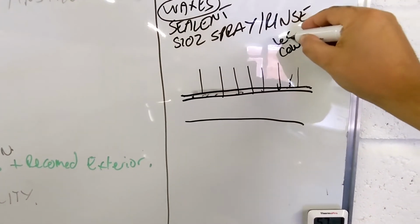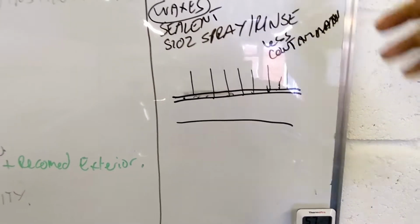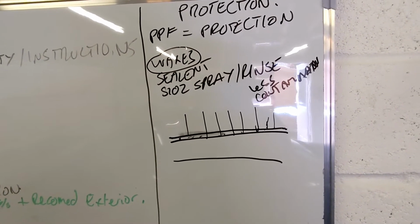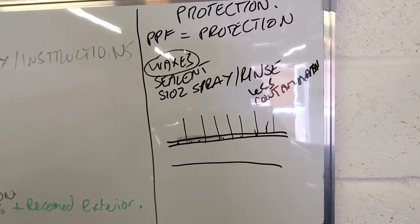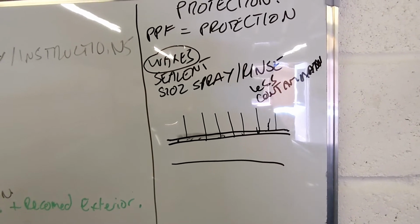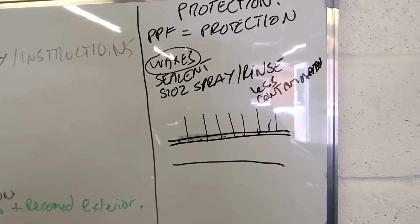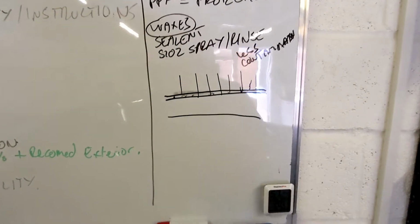So less contamination. And it's very hard to notice, but in simple terms, a car that's been looked after and polished and kind of waxed or sealed, the paintwork feels good and looks good. And if you had the same car and you ran it for a couple of years and you never really put any wax or sealant on it, the paintwork would feel rough and horrible, I think. So that's your first benefit.